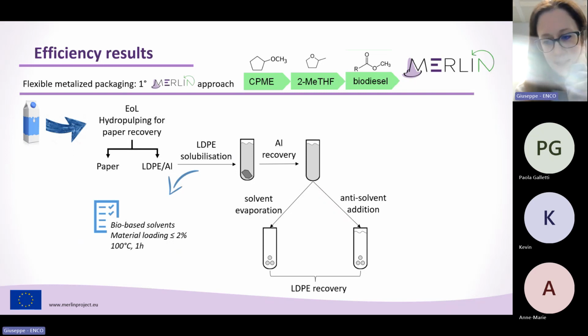So in the slide, you can see the scheme of our approach. For example, targeted design on flexible metallized packaging containing paper. After a first separation of paper and polymer and aluminium, we focus on this second part, so polymer and aluminium, that are put in contact with the selected solvent. So we have a step of solubilization of the polymer with a material loading that is typically below 2% and 100 degrees of temperature for 1 hour of mixing.